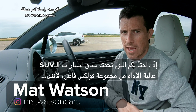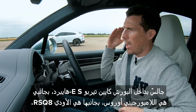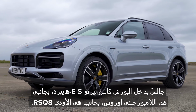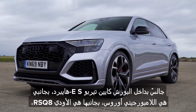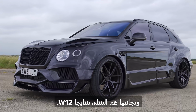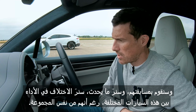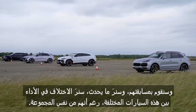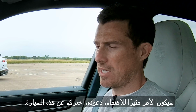So today I've got a VW Group high performance SUV drag race for you because I'm sat in a Porsche Cayenne Turbo SE Hybrid. Next to me is a Lamborghini Urus. Next to that is an Audi RSQ8. And next to that is a Bentley Bentayga W12. And they're gonna drag race them, see what happens, see the performance difference between these different cars, even though they're from the same group. It's gonna be interesting. Let me tell you about this car.